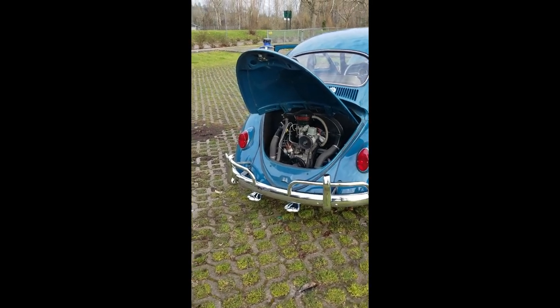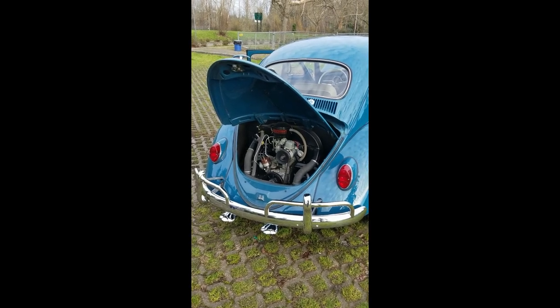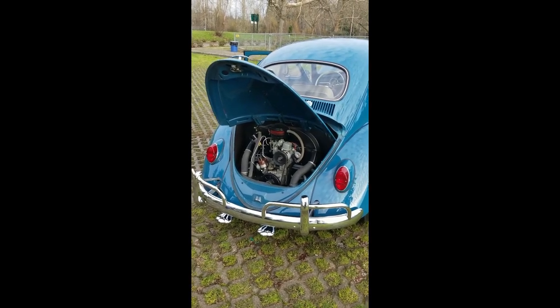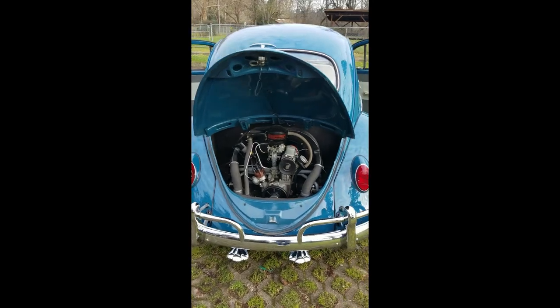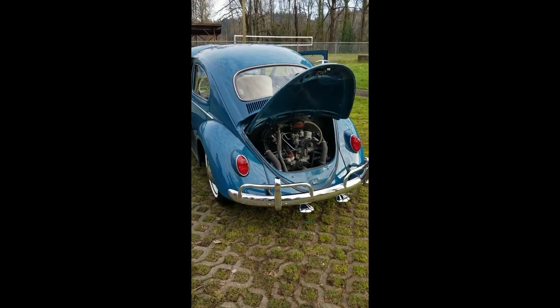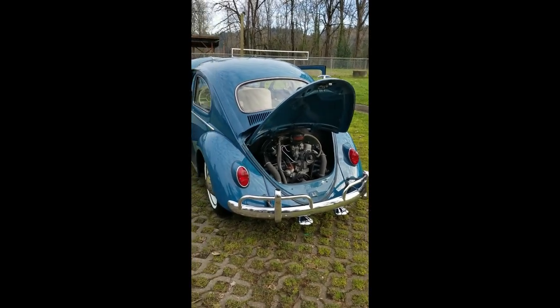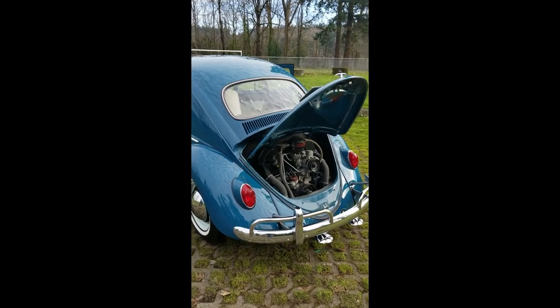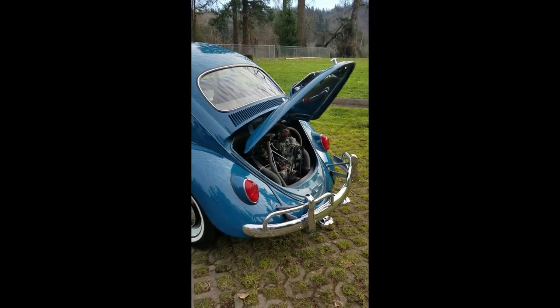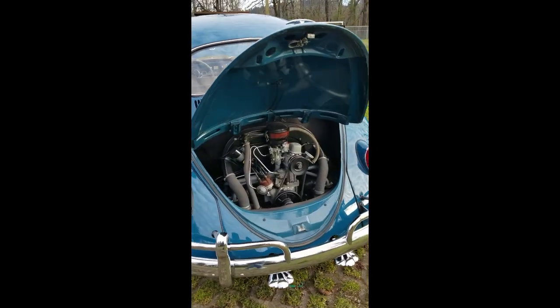Man, that thing looks better than new. Thank you. People that see this video are probably going to think I paid you off to say that. You're more than welcome to look at the car, by the way. I'm just doing a walk around. It's going up for sale here soon, and figured it'd be a good day to get it out and stretch its legs.